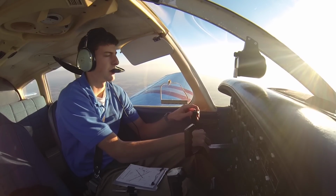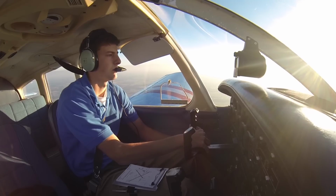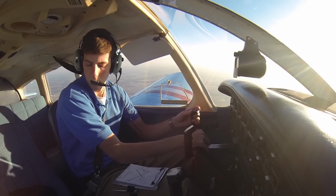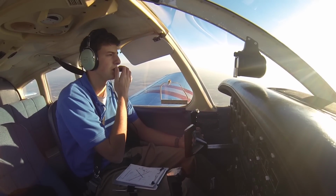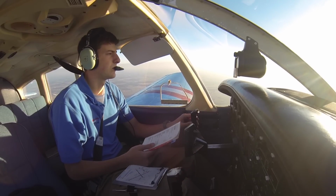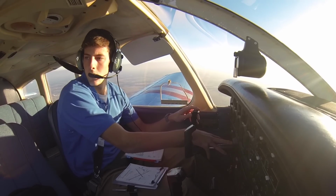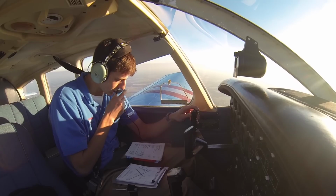Good morning, Salisbury Tower, Warrior 406 Delta Sierra is approximately 10 miles north of the airport, requesting full stop landing, and we have the current weather. November 406 Delta Sierra, Salisbury Tower, expect left base, runway 14, wind 310 at 6, altimeter 3012. We'll report a 1 mile left base for runway 14, 406 Delta Sierra. 452 Tower, what's your distance out? Tower, 11.1, 452, looking for the traffic. Roger. November 406 Delta Sierra, report a 2 mile left base to runway 14. You can plan to follow a Cessna 208 on a straight-in. We'll report a 2 mile left base for 14, and we'll be looking for that Cessna. We'll be in after him. 406 Delta Sierra.